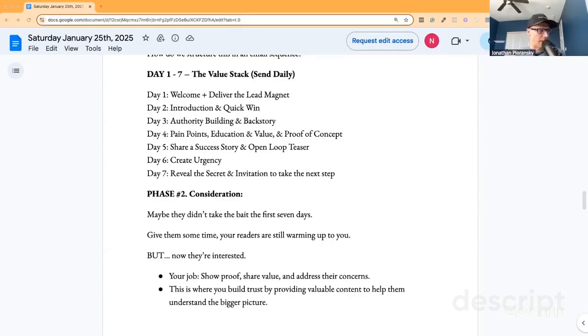So, as you can see here on the screen, days 1 through 7 are the value stack emails, and what we're going to focus on is sending these emails out every single day. So during day 1, we're going to start with welcoming them into our world and delivering whatever they opted in for, whether that's a VSL, a lead magnet guide, a mini course, whatever that thing is. We're going to get them right to that thing immediately.